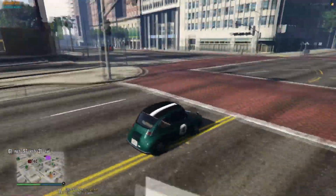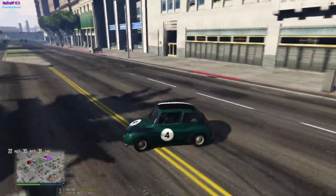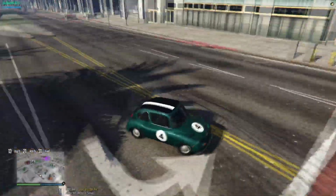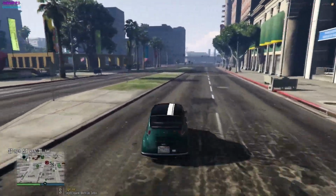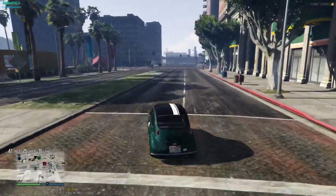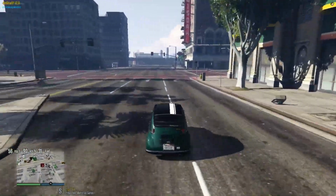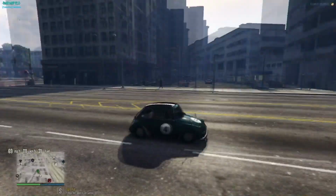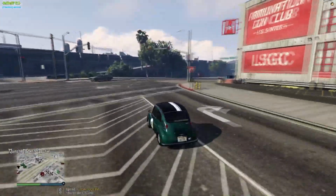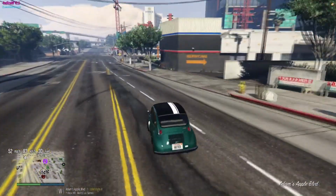That's so much fun. So, yeah, let me know, guys, if you want to see some more of this little Subaru.